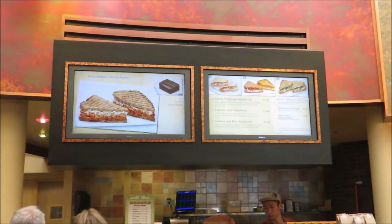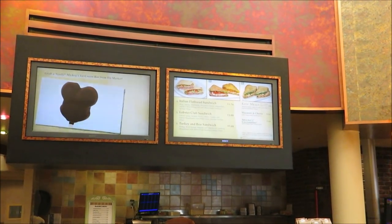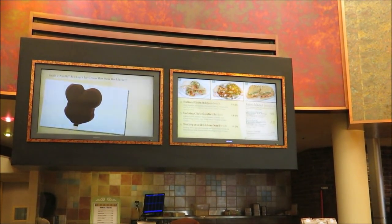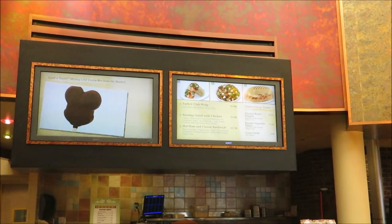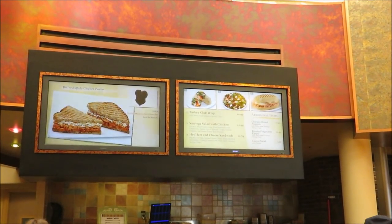And they got some quick service options like a lobster club sandwich, Italian flatbread sandwich, turkey and brie sandwich, turkey club wrap. Did you notice that menu change right at the right time? You know, ooh, a hot ham and cheese.